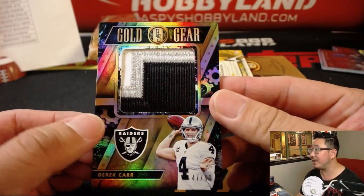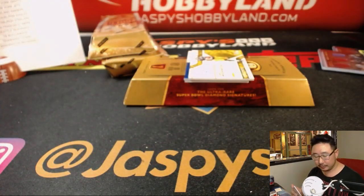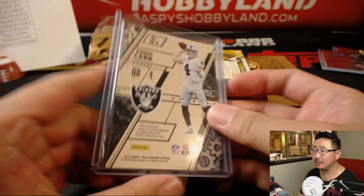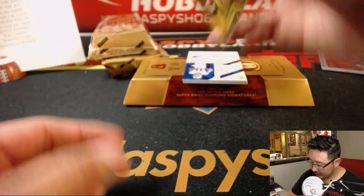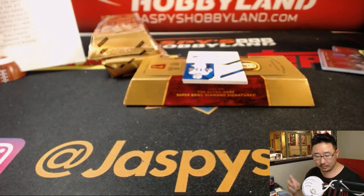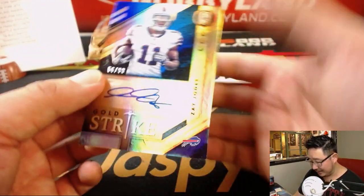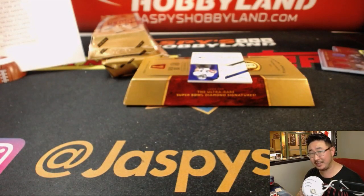Wow, nice. 47. That's out of 49. You get that nice silver and black patch with a little bit of white right there. That's a nice one for my Raiders. That goes to Ryan Rayner with my Raiders. All right, so Tim Miller has his on Sunday. There's James Washington, jersey and autograph to 99. Steelers hitting nice in this break. That goes to Eric Bailey. We got Gold Strike, Zay Jones, 56 out of 99 for the Bills. That'll be for Rich. Is this guy playing?